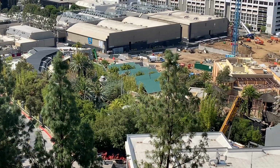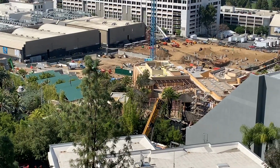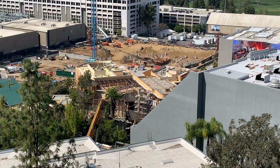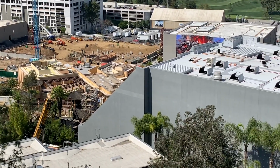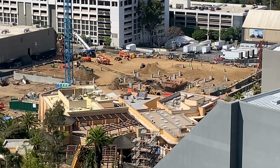Taking a look at the lookout to the lower lot, nothing really has changed from this point of view since the last video. I'm going to have to get a little bit closer to see some of the other little details, but yeah, not much has changed from this angle. Get a little closer look at the Nintendo project.